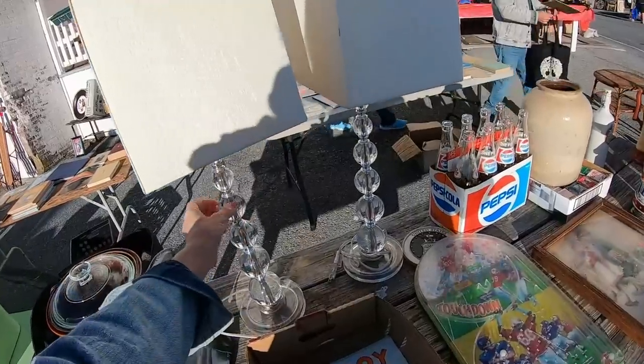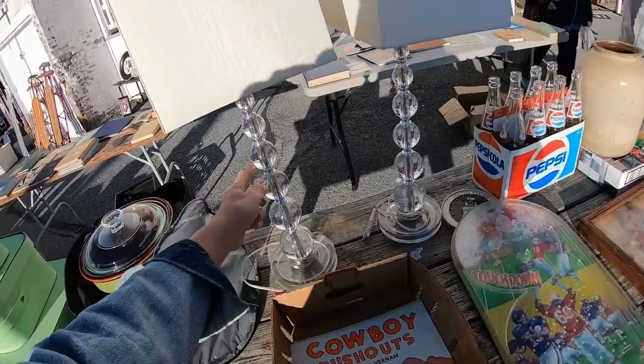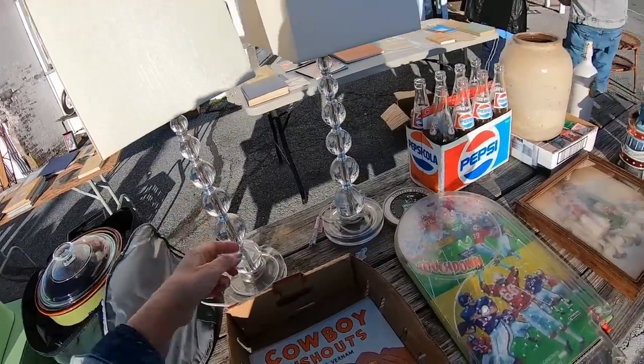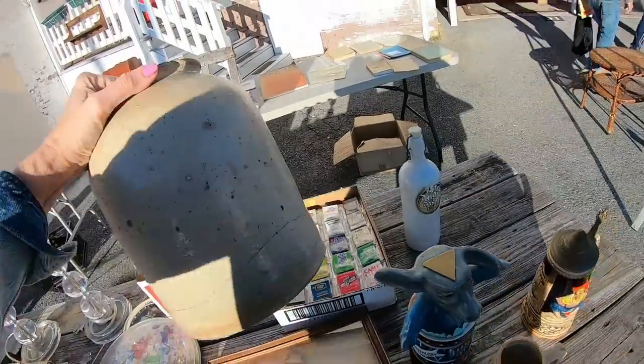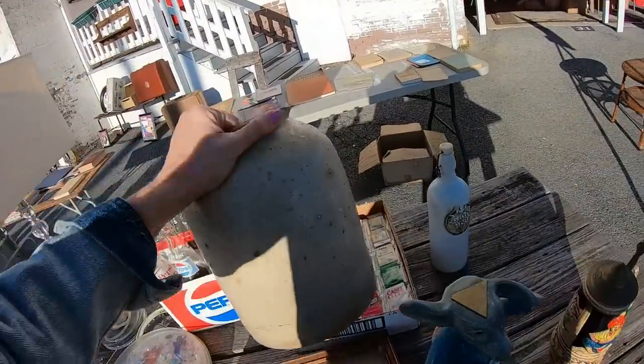Feel like I've sold these before. I think mine were Restoration Hardware, and they sold super quick. I do love this jug for myself. Look at this thing. Oh, it's got a big crack. Darn.